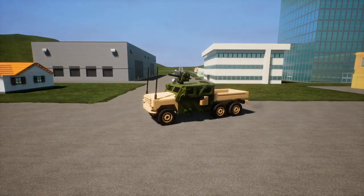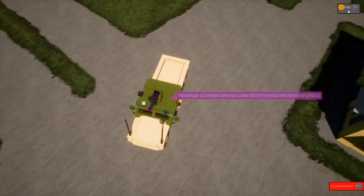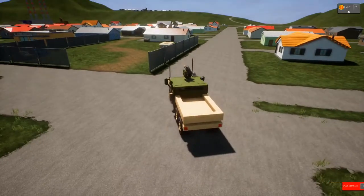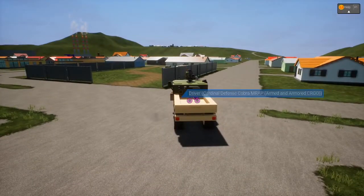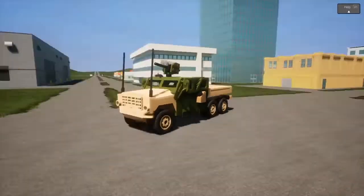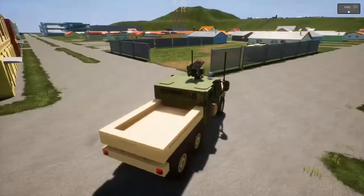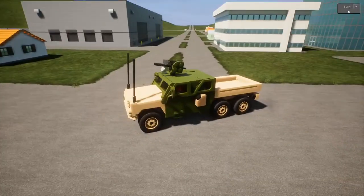And one thing that I found a little bit odd is that the gunner seat is the middle one, this one here. Yeah, in the back. I would have thought it would have been the passenger seat, but whatever. It's amazingly detailed all around. Plenty of space for your car. You can put 5 people in it.